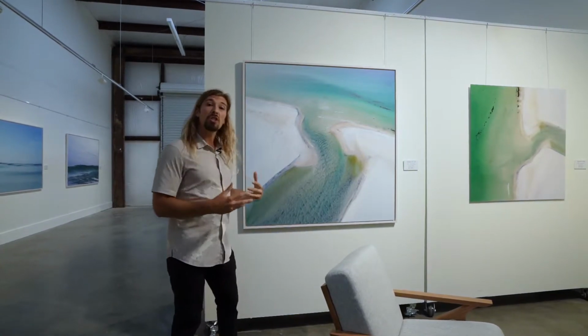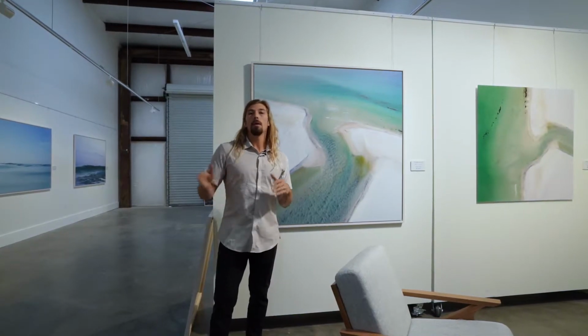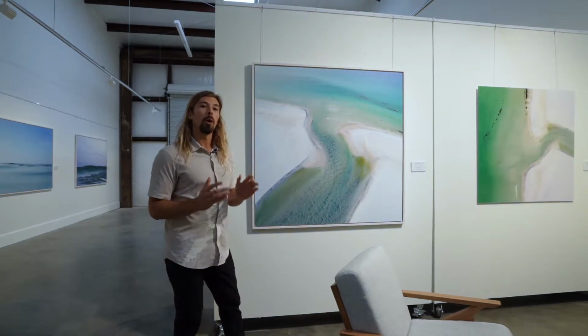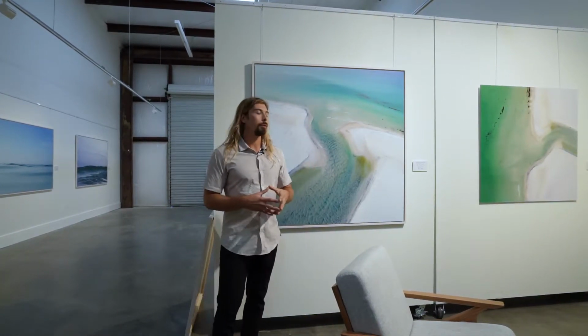And so I do edition of 12, so I only make 12 of each large scale piece. The small ones are open edition, but these ones which are larger, I only make 12. And so this is edition number 4 of 12, so 3 have already been sold.